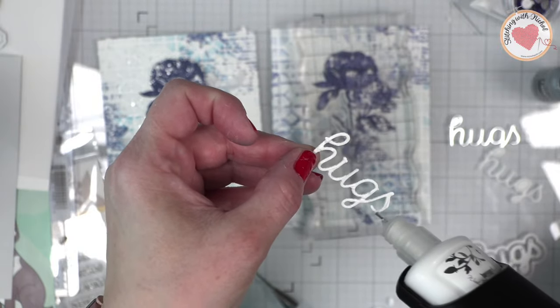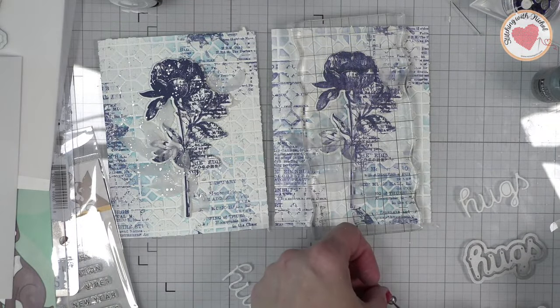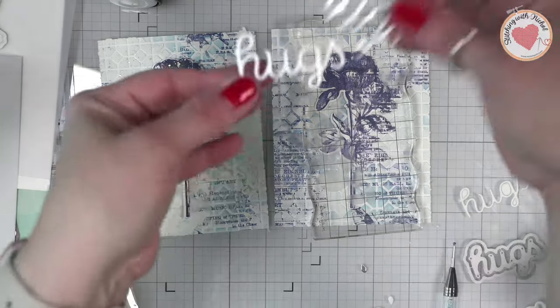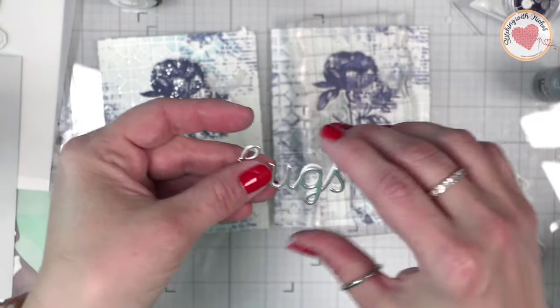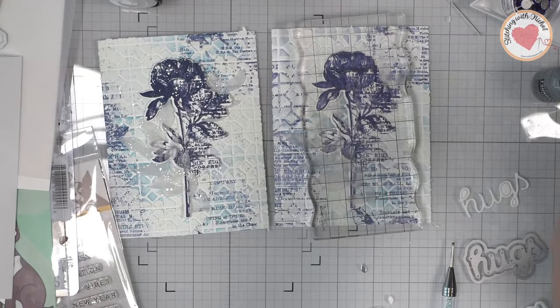What I thought, you can switch up the greeting to be whatever you need it to be. I thought I might do birthday hugs for these, but it really could just be thinking of you. You could switch out any sentiment. Maybe you need a sympathy card, a wedding card, friendship, snowmen and butterflies.